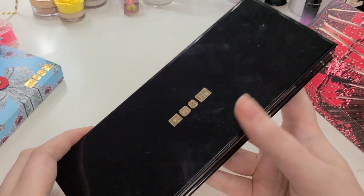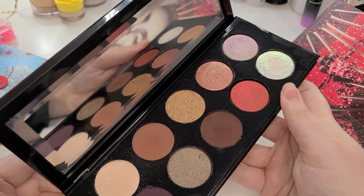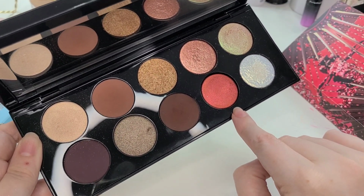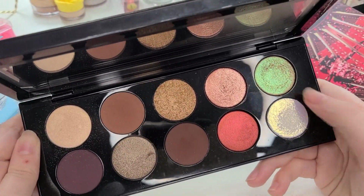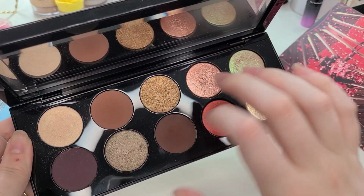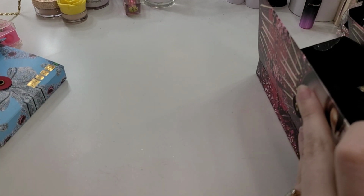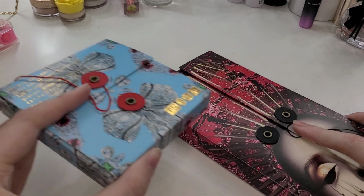It's expensive. Now this is the Bronze Seduction Mothership 5 palette. So pretty. Now there are shades in here that I don't touch, like this one and this one, but every other shade in here I love. This one especially. These two are like the super transformative shades. This pink is super glittery and beautiful. The mattes are really nice as well. So love this palette. I'm keeping it. I spent my own money on it. They're very luxurious. I really like them. So both are staying in my collection.